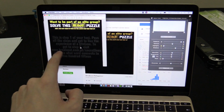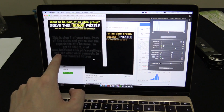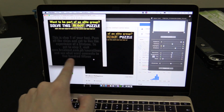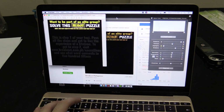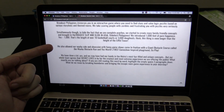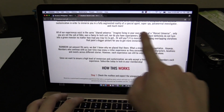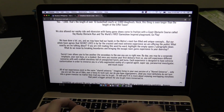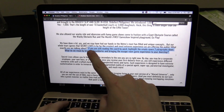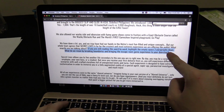To get to step 2, visit breakout.com.ph/secret lights and see what word connects to 515. So let's go to that URL. Now at this point you might start scrolling through and you see all of this text and you're thinking, well, what's the answer? Well, somewhere in here it's got a hint. Let me see if I can find it. And here you go. If you are still reading this word by word, highlight the empty space 2 paragraphs down.